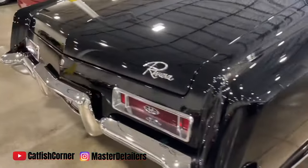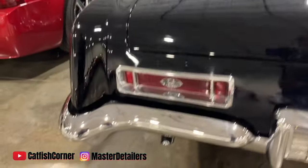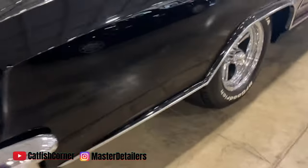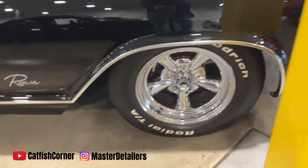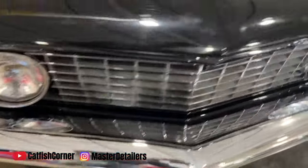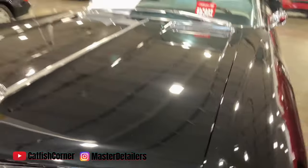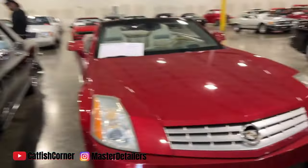Like this rev. Swole, where you at? I know you like these. This thing beautiful, man. Sheesh. But the white interior too. Nasty. Look at the front. And it got the real little bitty Riviera. Them real small. I like that. Then they got this thing right next to it.